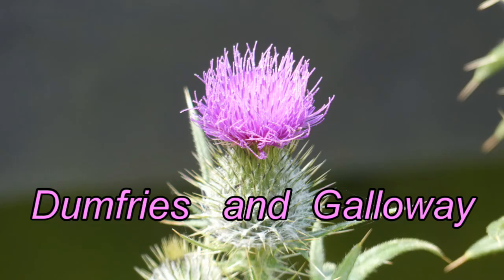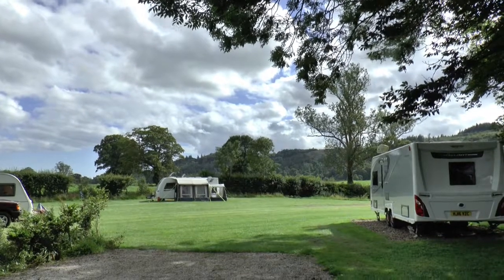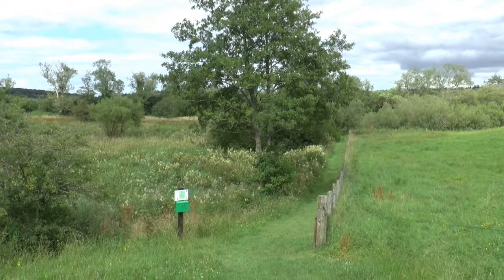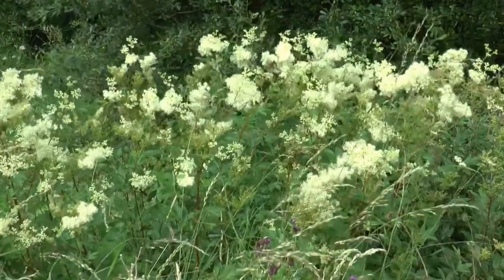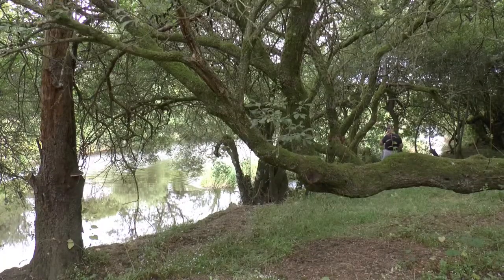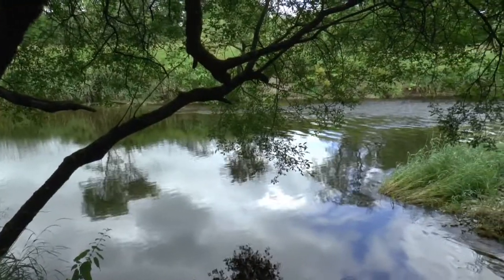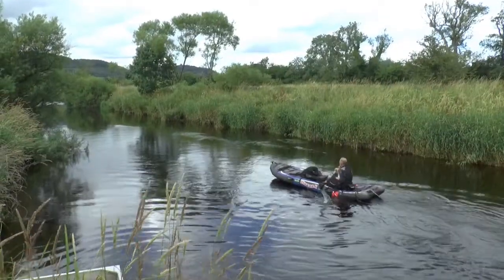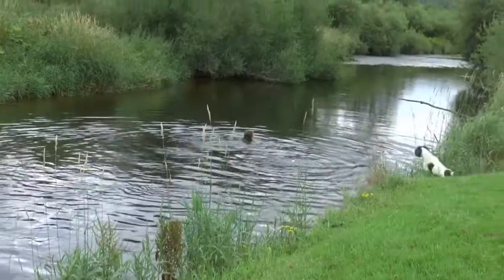The Camping and Caravanning Club members-only site at Claycroft Farm near Dalbeattie is an excellent base for touring the southeast of Scotland. A little path from the site leads down through the meadows to the water. The owner Jason was canoeing on the river, whilst daughter Georgia and the dog were having a swim.